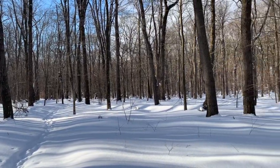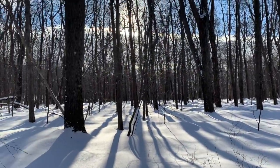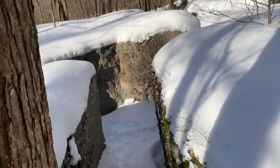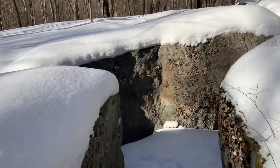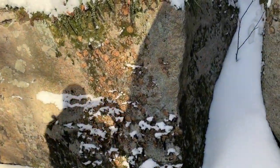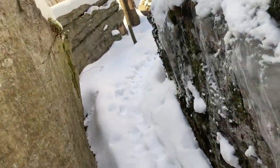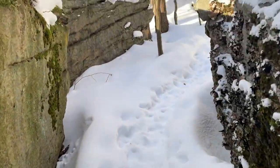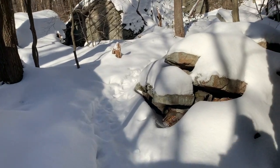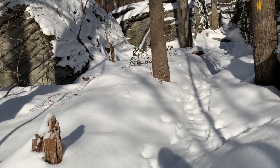Long way to go today. Beautiful, and let's hope that sun stays out. I can take all the heat I can get. A lot of cool sections like this up here. So everybody enjoy this. Iconic stretches here.